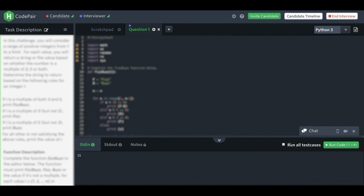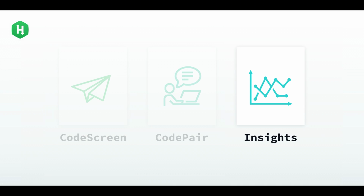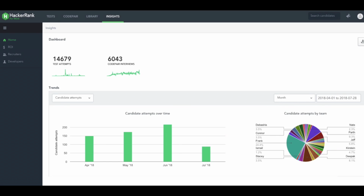Once the challenge is complete, interviewers can test their code in real time, get a clear picture of candidates' capabilities, and make better hiring decisions faster. Improve recruiting efficiency further by seamlessly integrating with your ATS and send tests, track assessments, and analyze skills. Get a deeper look into the strength of your assessments and fine-tune your screening criteria for long-term success with insights.